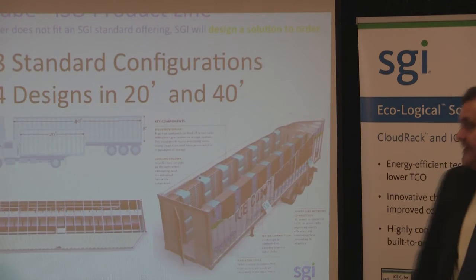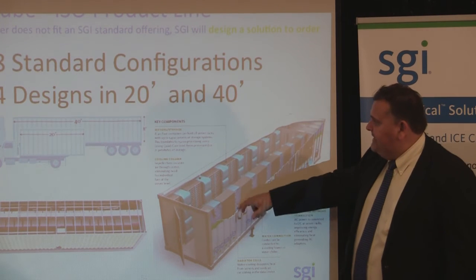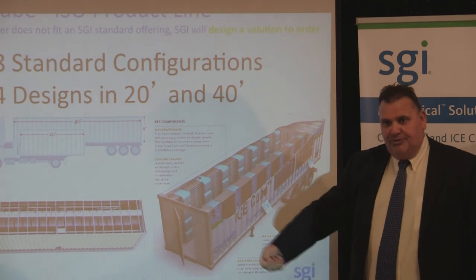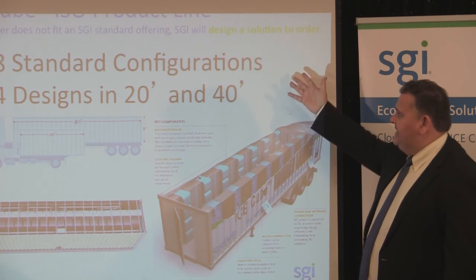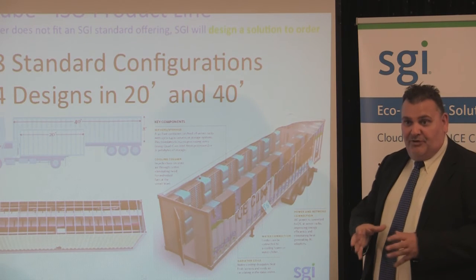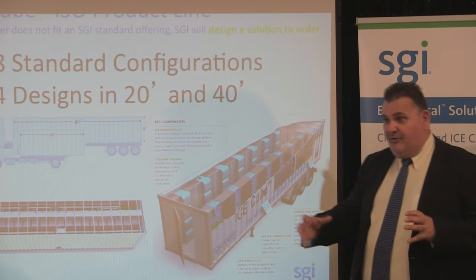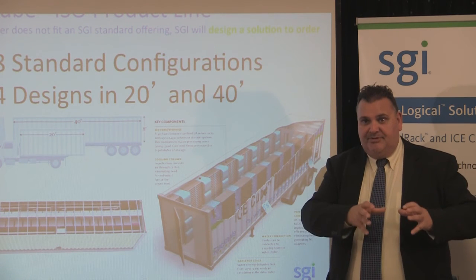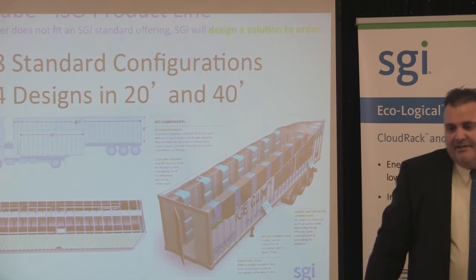If I take the first design, the Ice Cube design, we have a standard container with racks in it, with a cooling design in it. In this design, all you do is plug in water, plug in power, and plug in network, and away you go. There are 8 configurations in a 20-foot or a 40-foot design. If you don't like our designs and you want your own, we can build you a different design. We did one for the US Army, where they wanted a remote design to put on a battlefield, with an operator room plus some computing in it. So we built one that's half operator room, half computing, that's fully contained.